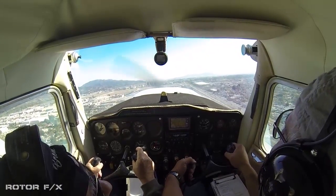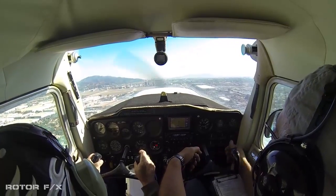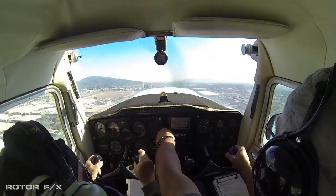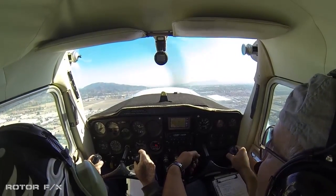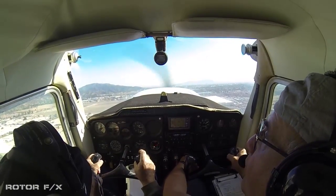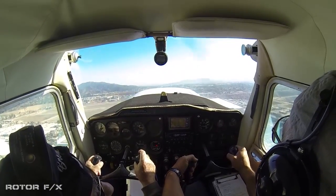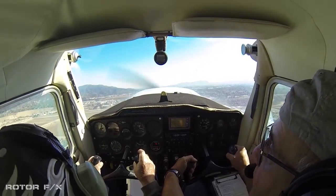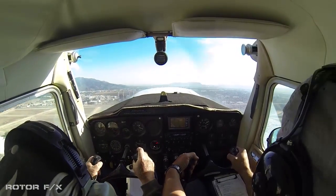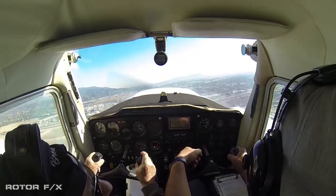Whiteman Tower, Cardinal 455 Alpha Foxtrot, 3 mile. Cardinal 5 Alpha Foxtrot, number 1, runway 12, clear to land. Clear to land 12, 455 Alpha Foxtrot. Now we're going to go that way, like this. Very good.